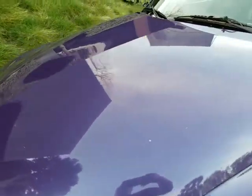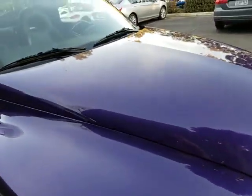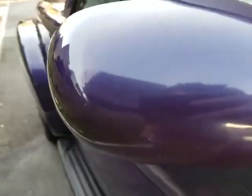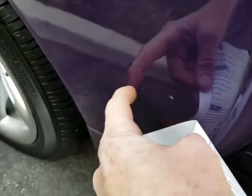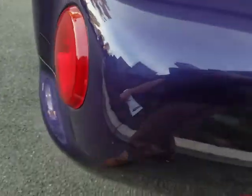You can see it's nice and clean throughout the rest of it. Hood overall looks good, aside from the little rock nicks on the front. There's no dents or dings in the hood. The right front fender looks good. Looks clean all around. The passenger door, sorry, looks good, nice and clean. Mirror looks good. The right rear quarter looks good, nice and clean. A couple rock nicks on the front of the fender cover. So there's some little nicks here and there, but overall not a bad looking vehicle at all. This is all very clean throughout.